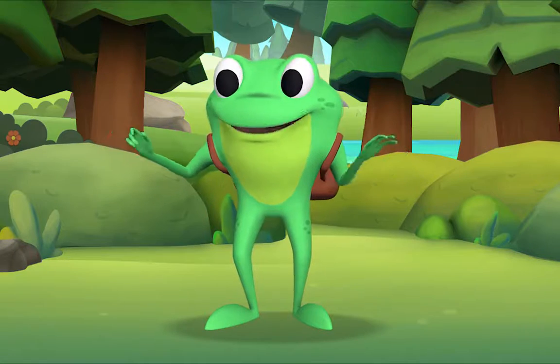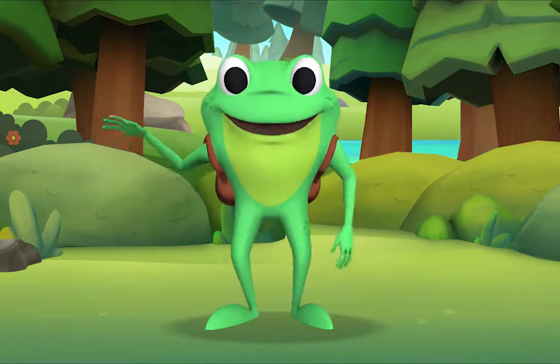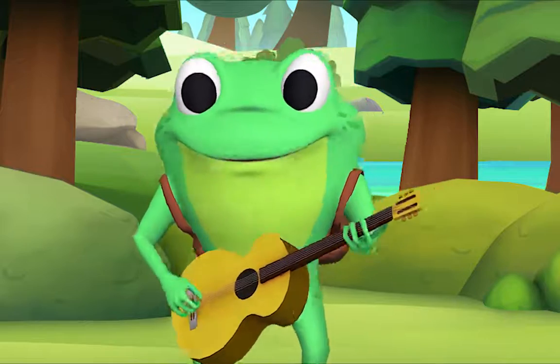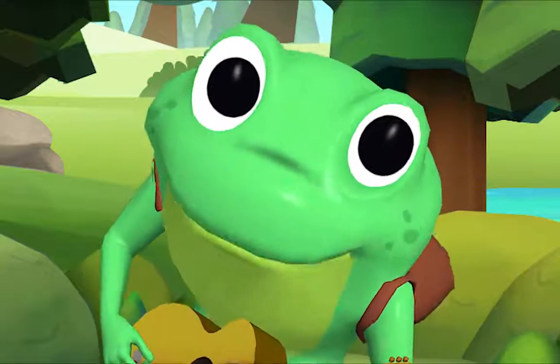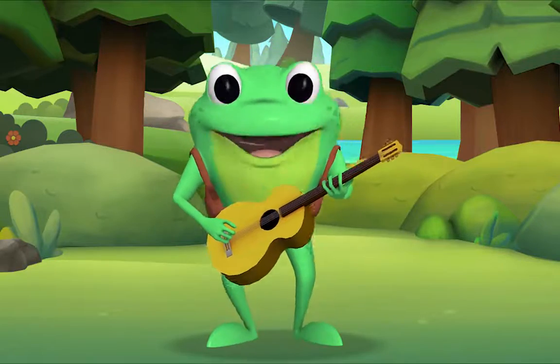I'm going to teach you a song called Twinkle, Twinkle, Little Star. And look what I have in my backpack. A guitar. I'll sing the song first, then you sing along with me. Okay, let's begin.